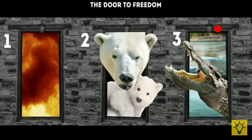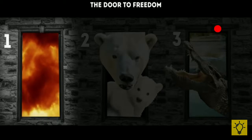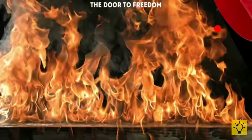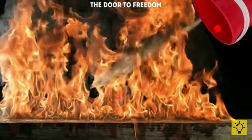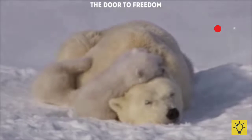But it was kind of a trick question. Door number 3 will help you escape through the first door. You should use your bucket to fight the fire with the water from the lake while distracting the crocodiles with your food. Forget about the second.